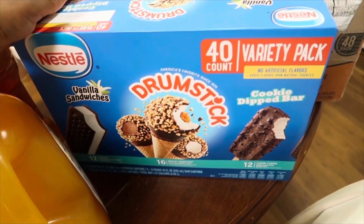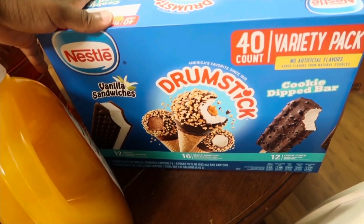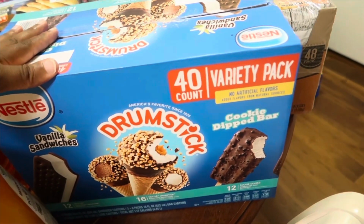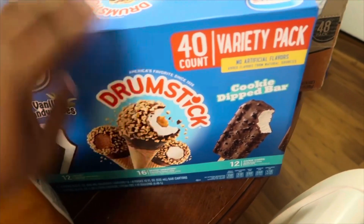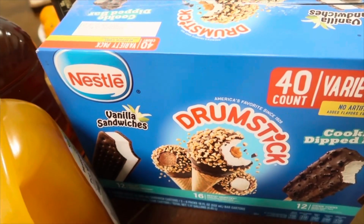Look at this, look at this. This caught my eye. Well, this lady in front of me was getting like two of them, and I was like, so let me try that. So this is a 40-count variety pack. This is the cookie dip bar, the drumsticks, and then regular vanilla sandwiches.